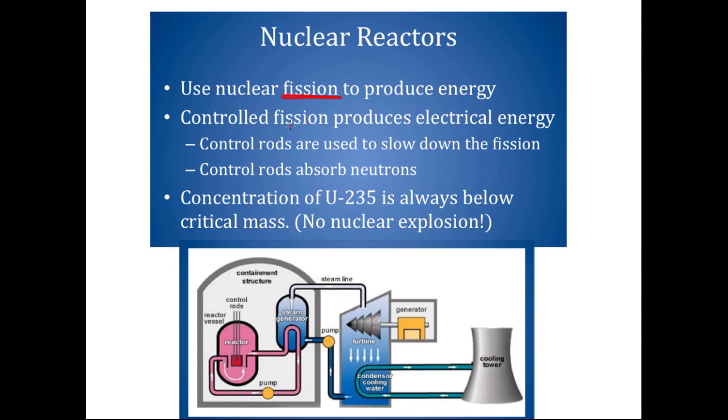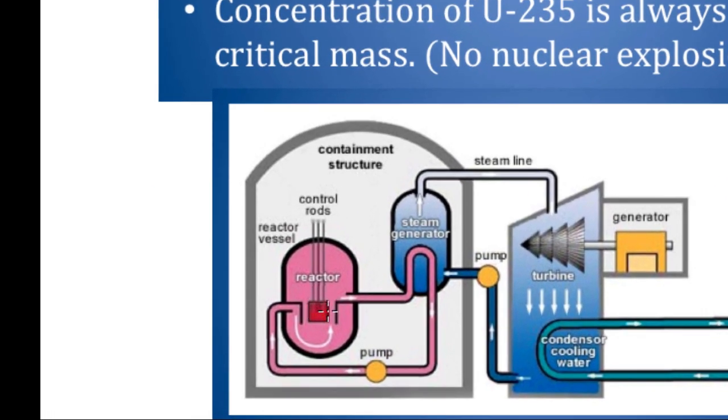So this is fission that's controlled, and they do this by using what are called control rods to slow down the fission process. So you dip control rods. Here's your reactor core right here, and this is where the reaction's happening, where the nuclear process, the fission, is occurring. And you dip these control rods in to absorb the neutrons to control the rate of fission. So if you can absorb the neutrons, you can stop that fission from happening and therefore slow down the rate and cool it down. Now, what can happen in a nuclear power plant is that these control rods can fail.